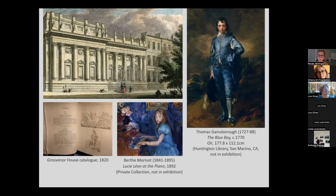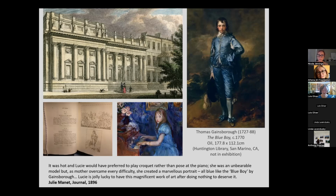And you can see again, it makes a lasting impression because it's much later, in the early 1890s, that Morisot paints her own blue girl to match Gainsborough's Blue Boy. And her daughter actually writes about this in her journal. She says, this little girl at the piano, Lucy Leon, it was hot. Lucy would have preferred to play croquet rather than pose at the piano. She was an unbearable model, but as mother overcame every difficulty, she created a marvelous portrait, all blue, like the Blue Boy by Gainsborough. Lucy is jolly lucky to have this magnificent work of art after doing nothing to deserve it.